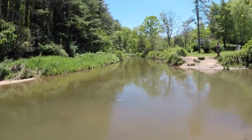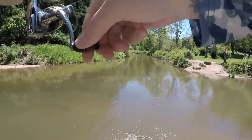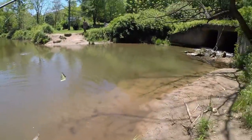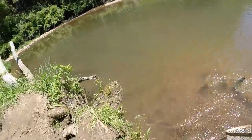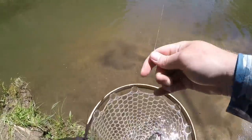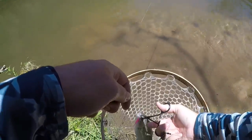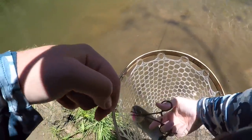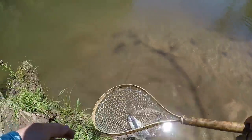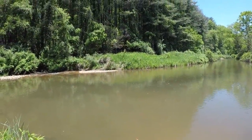There we go, fish on. Fish on that KO pink Boss Minner. Wow, good size rainbow too. Let's walk him right on over here, slide him into the old Hellbender net. There we go. Fish number one for the day right there. Quick pop loose. There we go. Fish number one for the day. Let it take off back in there, guys. Good quick start at our first stop.